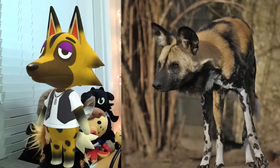First on my list, of course, this is an African painted dog, an African wild dog. They have a couple different names. I usually tend to call them African painted dogs because I think that sounds really cute. They are amazing. And an African painted dog is what my favorite villager, Kyle the Wolf, is actually based on. They also do call them African painted wolves sometimes. And so that's probably where Animal Crossing got the inspiration, by seeing like, oh, this is an animal that is called a wolf, even though they're not a wolf. They're technically their own thing.